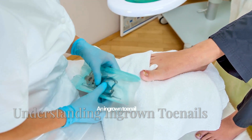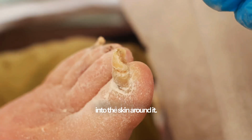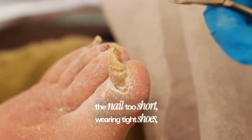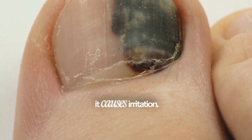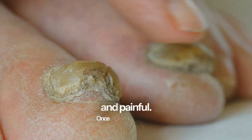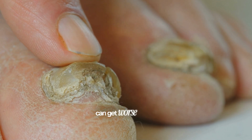An ingrown toenail happens when the edge of the nail grows into the skin around it. This can happen from trimming the nail too short, wearing tight shoes, or even just the natural shape of your nail. When the nail pushes into the skin, it causes irritation. Over time, the area becomes red, swollen, and painful. Once bacteria enter that small space, infection sets in, and things can get worse quickly.